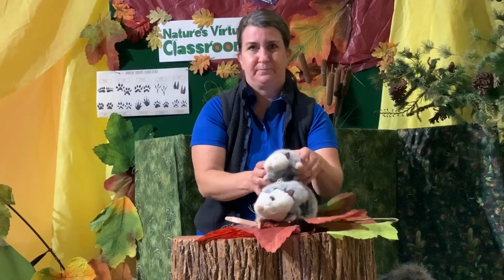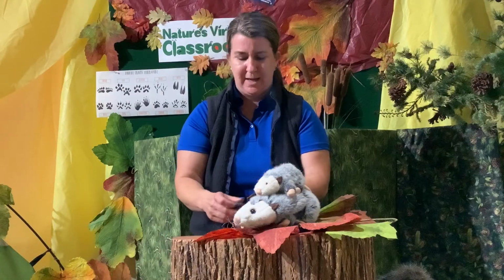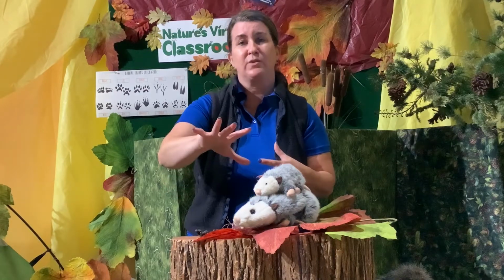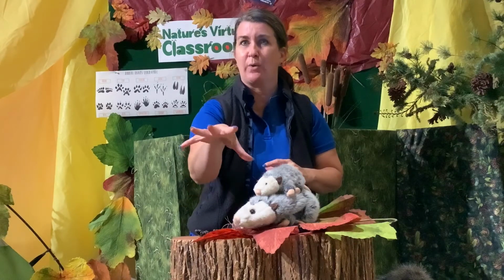Our next one is the Virginia opossum. So here we have our mom with her baby on her back there. And the front paw is smaller than the back paw. And this one's neat that if you find it in the winter time, when they make their track in the snow, it almost looks like a star. So think if your hand spread out and you put it in, it might have that kind of star shape. So that's their front paw.